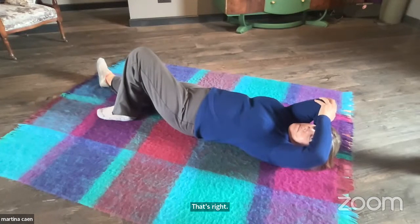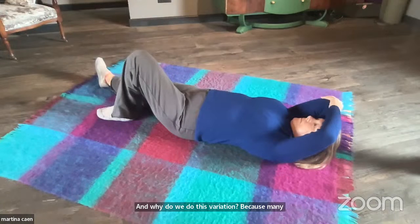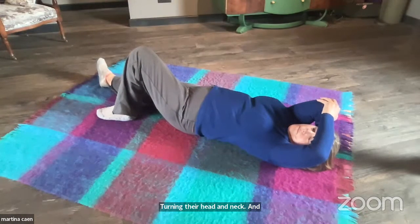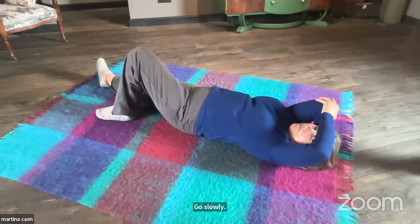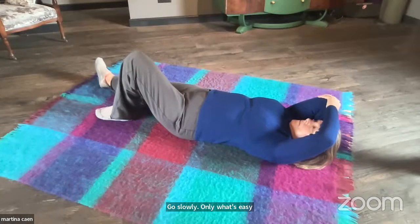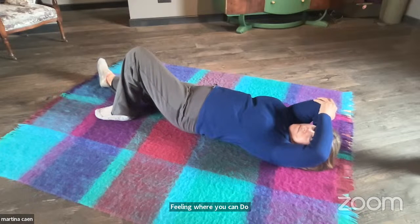And why do we do this variation? Because many people are turning their head and neck in the opposite direction of the orientation of their pelvis. Go slowly. Only what's easy. That's right. Exhaling. Feeling where you can do less, where you can soften yourself.